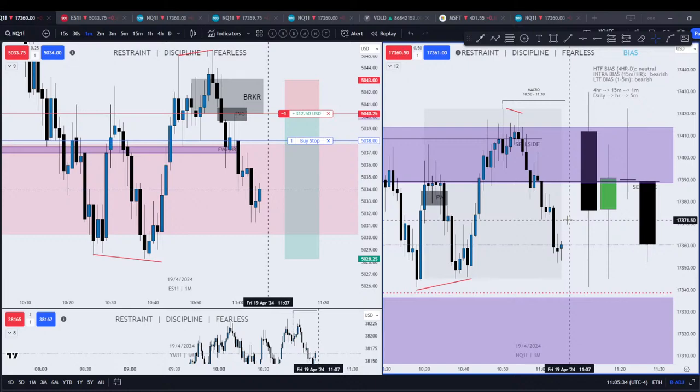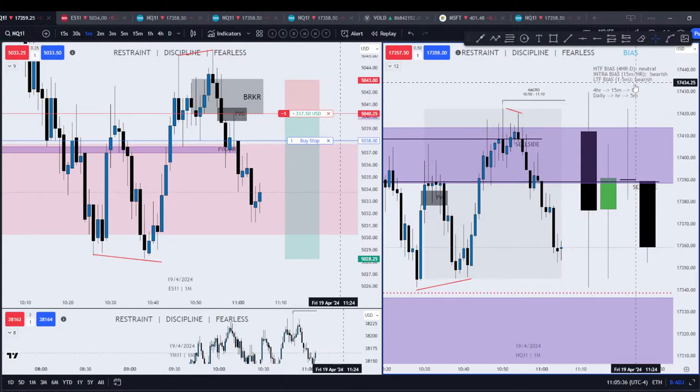You don't use time frame alignment. This is time frame alignment here. We're bearish on intraday. We're bearish on low time frame. It's a good sell though. Yep. Very, very good.